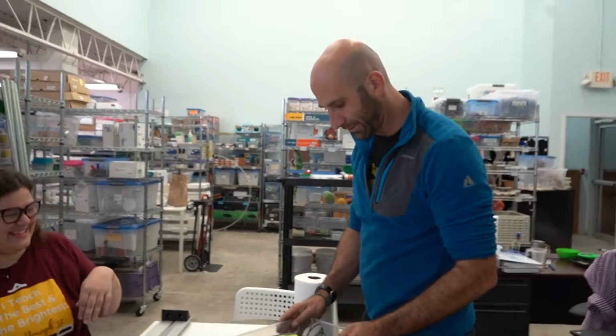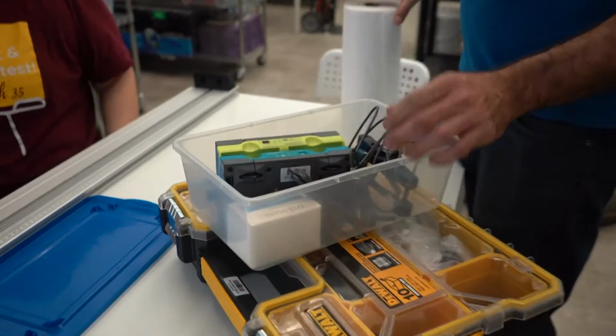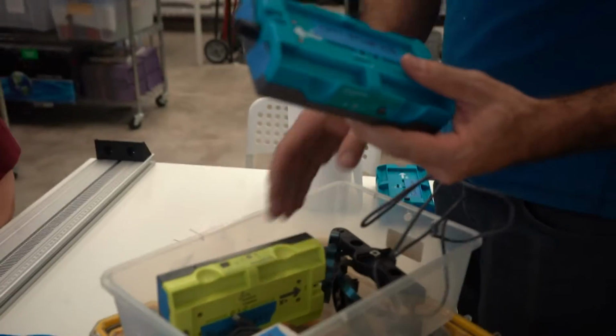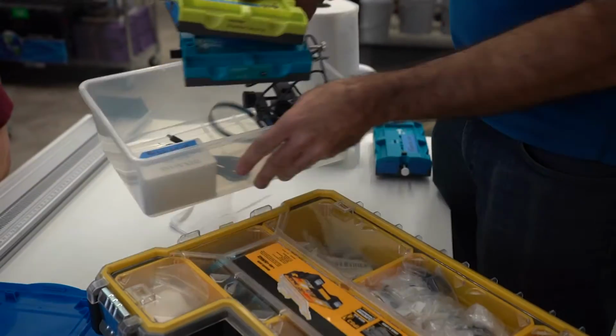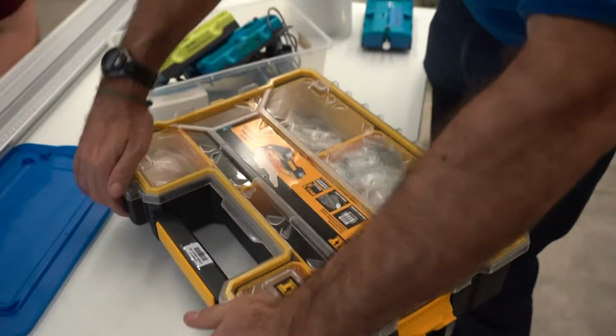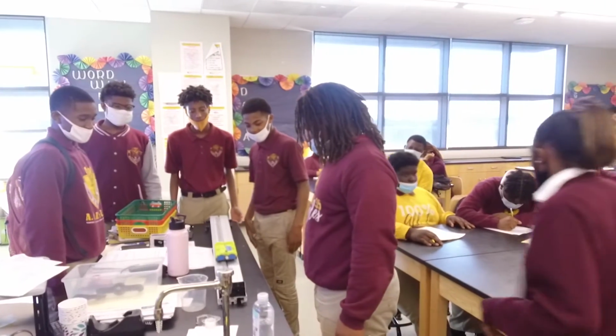Cool. So we are getting the Vernier Dynamics kit with the works. So we've got the blue cart and the yellow cart. We've got all the accessories. There's a whole bunch more accessories. Oh my gosh. But we're just getting the ones that we need for today.